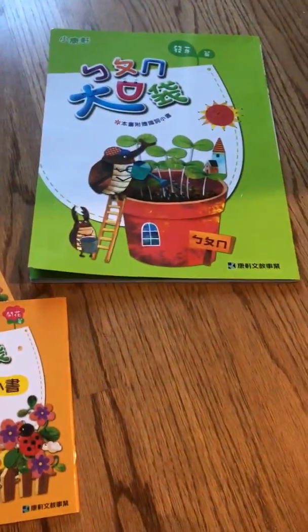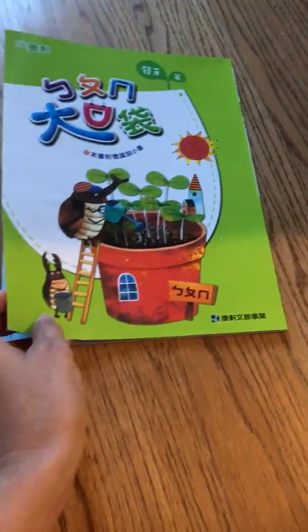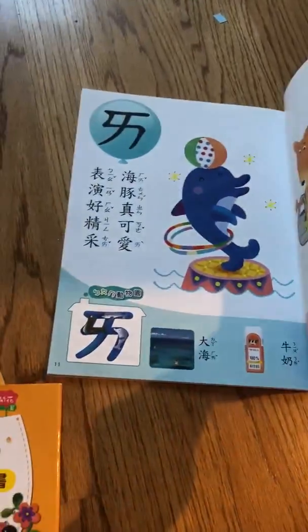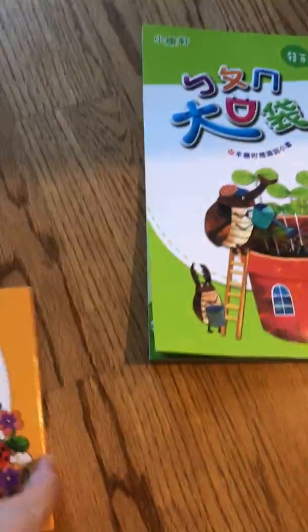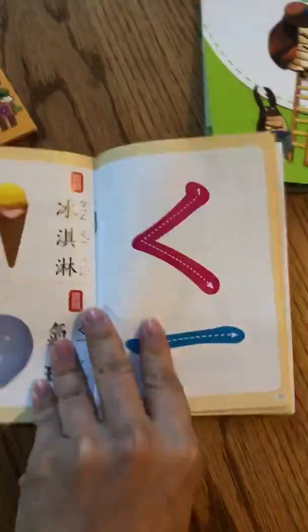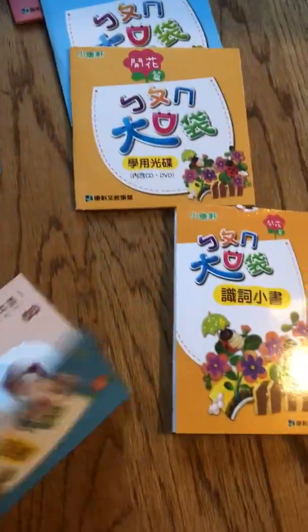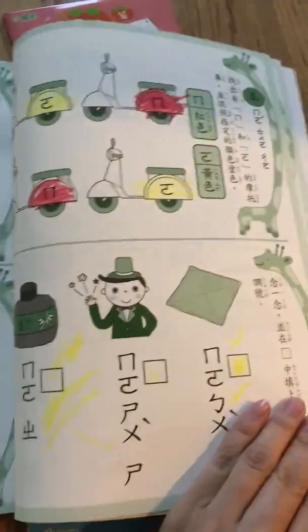This is 小康轩大口袋, and everybody uses this and it's really great. So you start with the green. I don't have everything here, I have most, but you start with this, and there's a great CD of songs. There's a CD and a DVD, and it also comes with these little books. Then they also have these little ones where you get to blending. And they have a bunch of workbooks that are super fun.